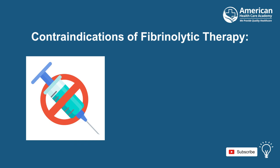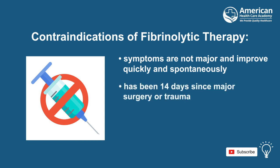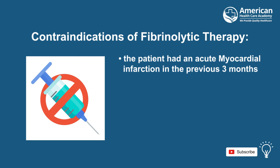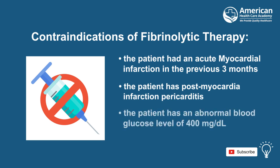They are as follows. Symptoms are not major and improve quickly and spontaneously, or it has been 14 days since major surgery or trauma, or the patient has had a gastrointestinal or urinary tract hemorrhage in the previous 21 days, or the patient has an acute myocardial infarction in the previous 3 months, or the patient has post-myocardial infarction pericarditis, or the patient has an abnormal blood glucose level of 400 milligrams per deciliter.